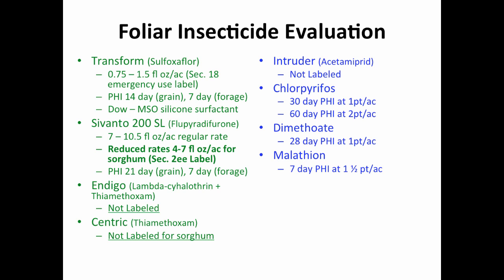There's a couple of other products listed on here that are neonicotinoids in the green. It's Indigo and Centric. Both are Syngenta products. Indigo is a premix of lambda-cyhalothrin and thiamethoxam. Lambda-cyhalothrin you're probably familiar with as Warrior, and thiamethoxam is the same active ingredient in Centric and also the Cruiser C treatment.